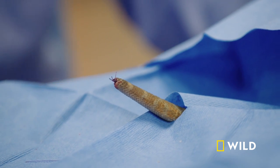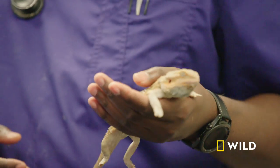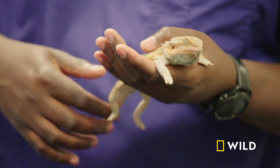So we just finished Draco's surgery and everything went well. I had to remove probably about an inch to an inch and a half of that tail. It's definitely not going to affect anything as far as survival or mobility for Draco. You know, they don't need a long tail to survive.